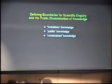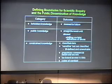There are three categories of knowledge that I would ask you to take on board. The first is forbidden knowledge. The second is public knowledge. And the third is constrained knowledge. Forbidden knowledge is the easiest to define, namely, thou shalt not investigate this subject. That was only the preserve of certain medieval popes and some in the stem cell debate. Public knowledge is at the other pole, namely, you can investigate it, you can do what you like with that information. Where we are all going to have difficulty is this last category of constrained knowledge.